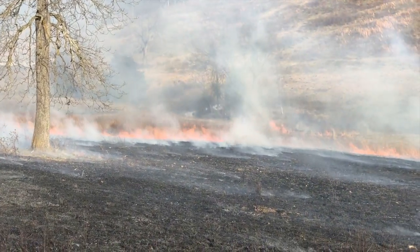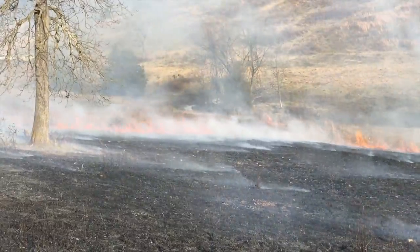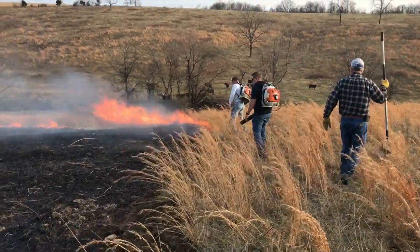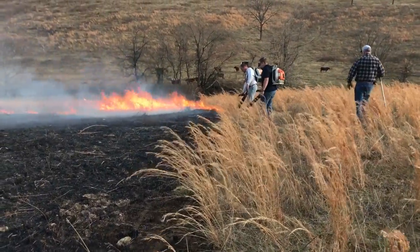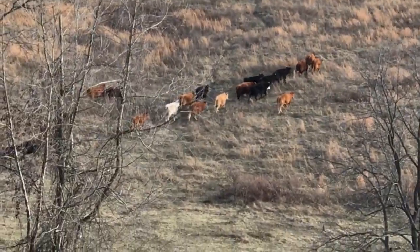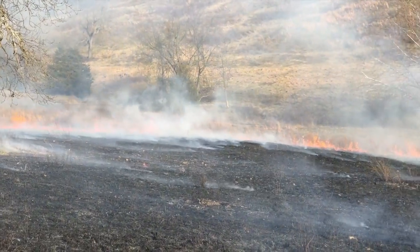The battle lines had been drawn by the volunteers, and the plan was to let the fire burn its way down to a small creek just at the foot of the hill. That would then force the fire back into an area that had already been burned. The cattle wanted nothing to do with the flames, smoke, or the noise of the leaf blowers. They were out of there.